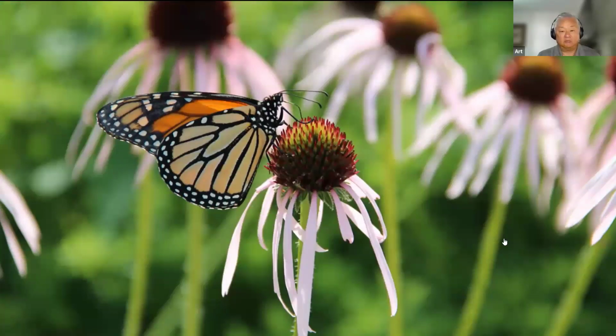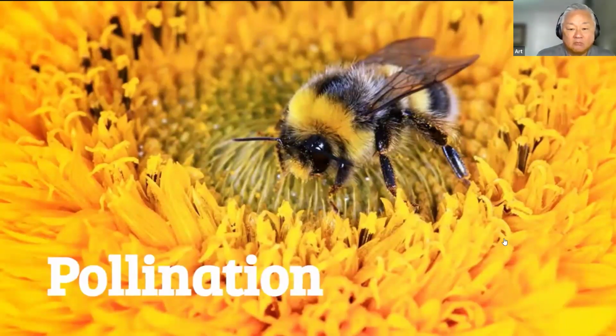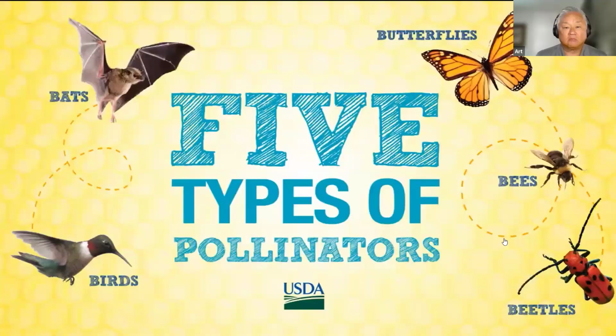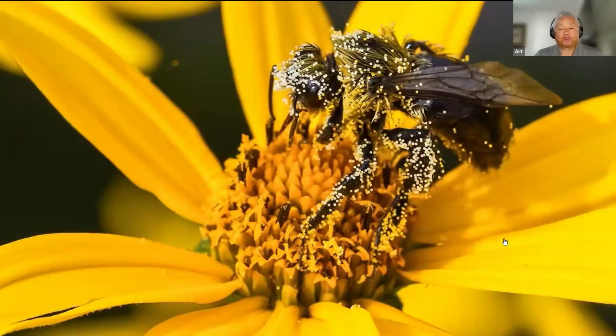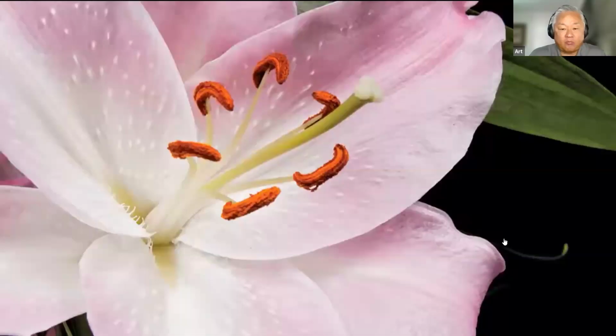Bees are buzzing from flower to flower. Today, we are going to talk about pollination. Who are the pollinators? Birds, bats, butterflies, moths, flies, beetles, wasps, small animals, and most importantly, bees are pollinators. They visit flowers to drink nectar or feed off pollen, and transport pollen grains as they move from spot to spot. Nectar is a mixture of water and sugar that plants produce to attract pollinators.